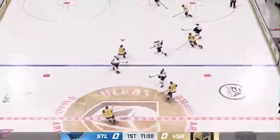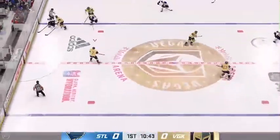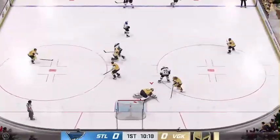Can't get a hold of that pass. The Golden Knights have it in the offensive end. Zero fear on this guy's part as he blocks it. Pitlick swooping in on the attack. Shot! Oh, blocked down by Hill!